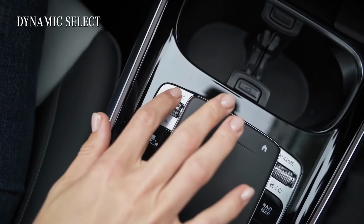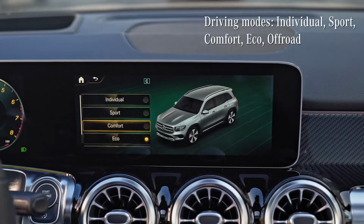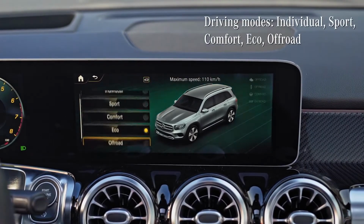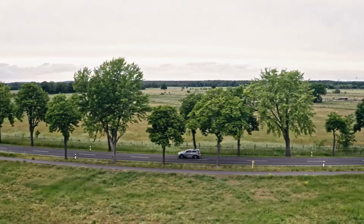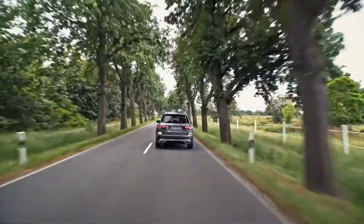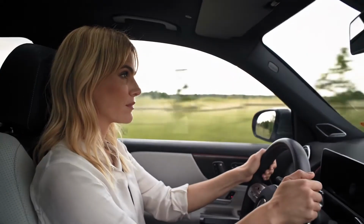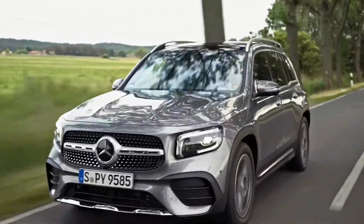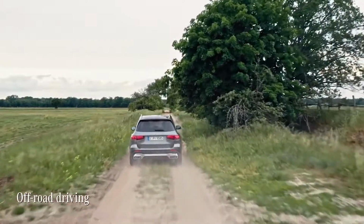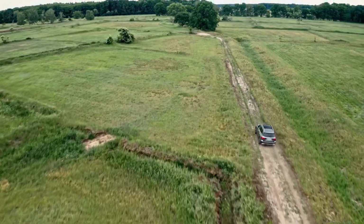Now let's dig a little deeper. With this switch down here, you can choose 5 different drive programs: individual, sport, comfort, eco, and off-road. The drive programs influence engine, transmission, steering, and more. They give you a broad range from sporty to comfort, and it's just like having multiple characters in one car. The most fun for me is, of course, the off-road setting. Let's take a little detour, shall we?